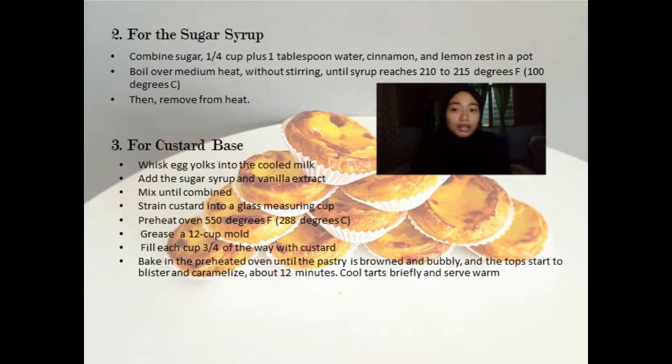Fill each cup 3/4 of the way with the custard, and bake the Portuguese tart in the preheated oven until the pastry is brown and bubbling, and the top starts to blister and caramelize, about 12 minutes, and then cool the tart briefly and serve warm.